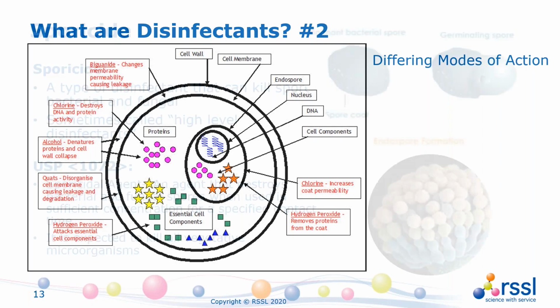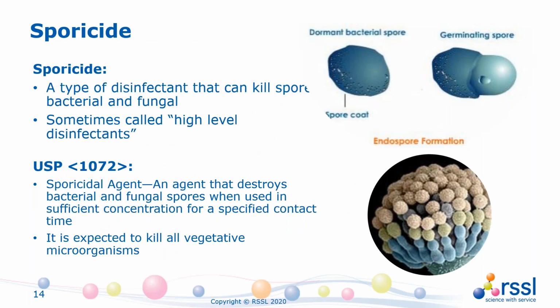I mentioned earlier sporicides. This is a separate class of disinfectants. To kill spores, endospores of bacteria and fungal spores, you need a disinfectant with sporicidal properties. Occasionally you'll come across this term high-level disinfectants, but I think sporicides is a clearer definition. And of course, as well as killing spores, these agents will also kill all the vegetative cells.